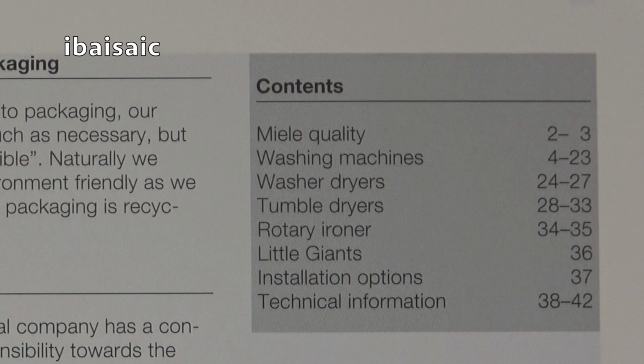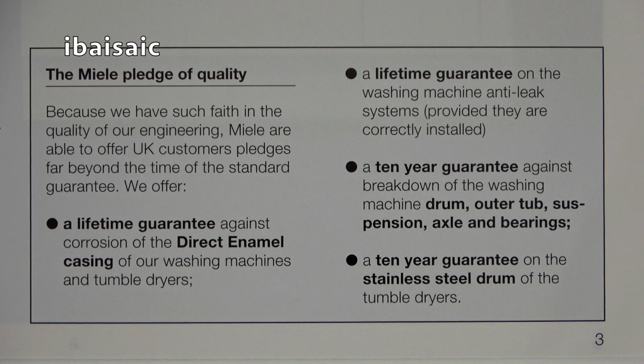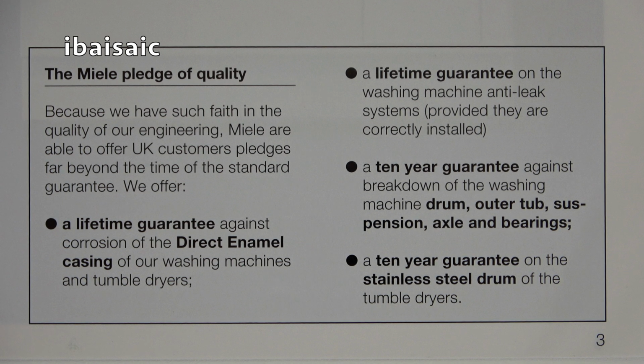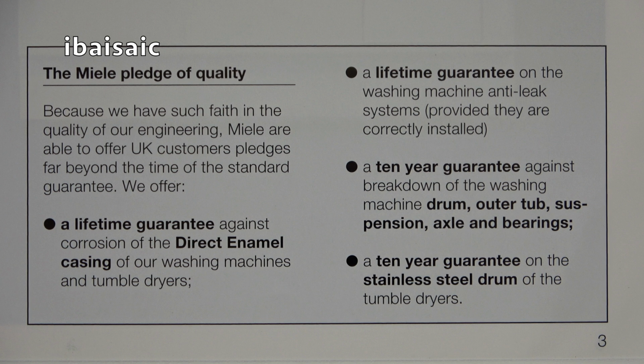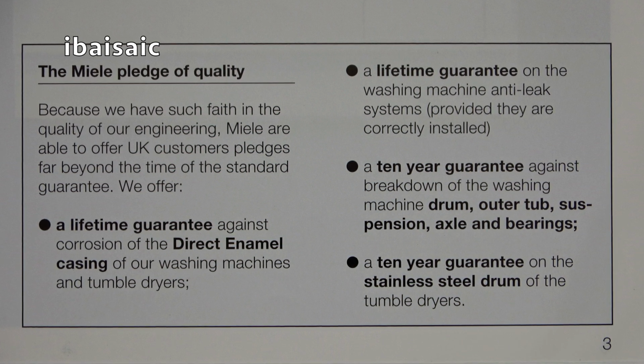In this brochure we're going to be looking at Miele washing machines, washer dryers, tumble dryers, rotary ironer, little giants, installation options and technical information. The Miele Pledge of Quality. Because we have such faith in the quality of our engineering, Miele are able to offer UK customers pledges far beyond the time of the standard guarantee.